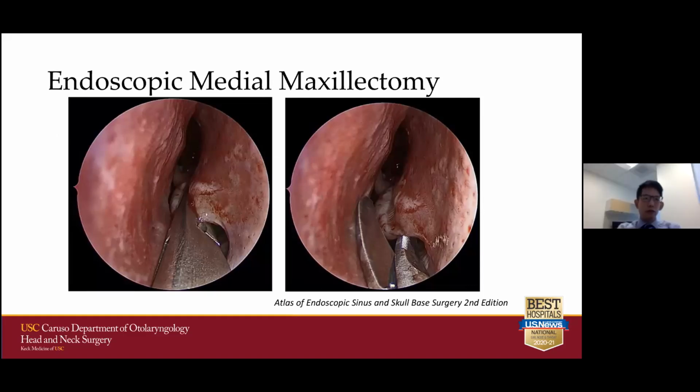So one of the most common surgical approaches for resecting inverted papilloma extending or originating from the maxillary sinus is the endoscopic medial maxillectomy, which allows visualization and access to the maxillary sinus. I'm just going to go over the technique that I use, which follows the atlas of endoscopic sinus and skull-base surgery that the rhinologists at UPenn published. Basically, you first perform a maxillary antrostomy, enlarge it posteriorly until the posterior wall of the sinus is encountered. You then remove the inferior turbinate.